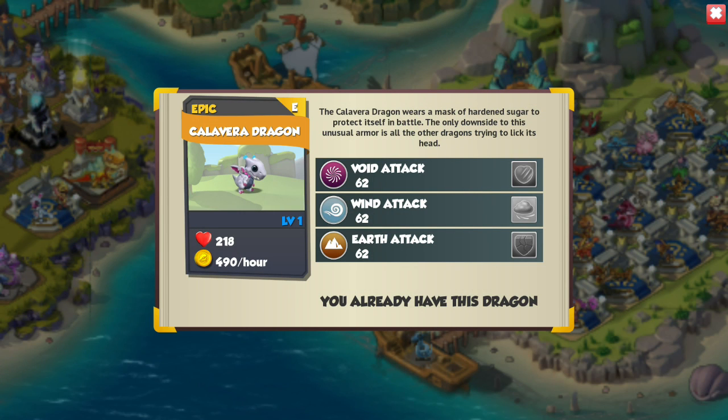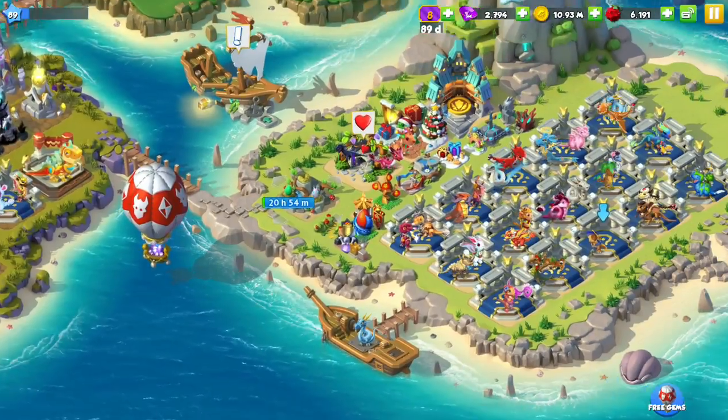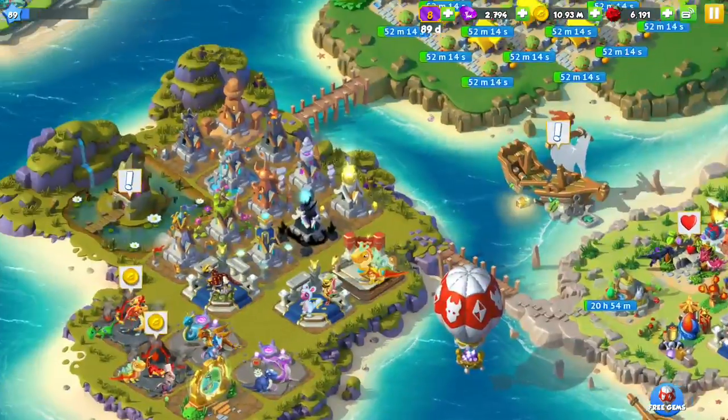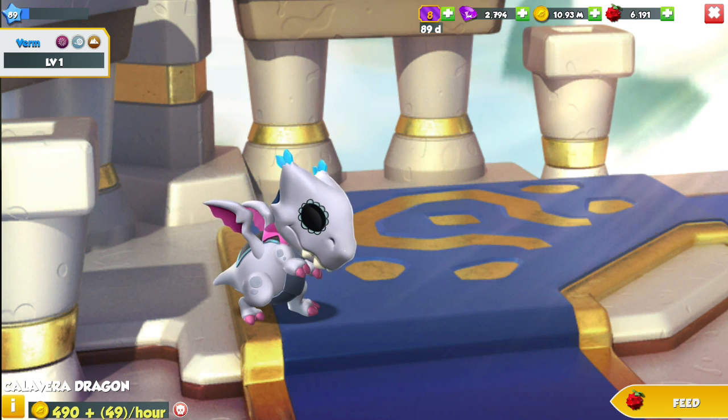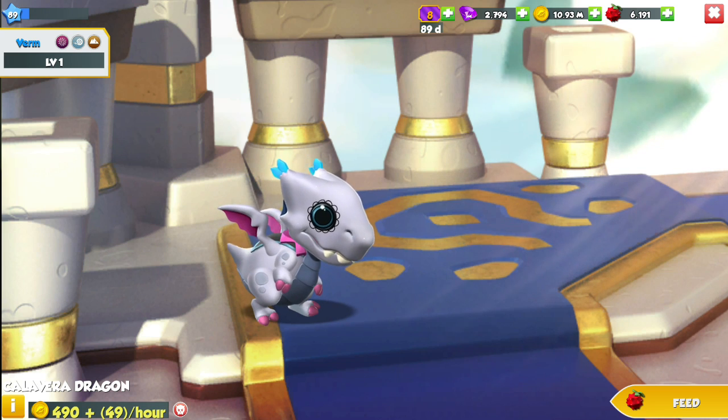The Calavera Dragon wears a mask of hardened sugar to protect itself in battle. The only downside to this unusual armor is all the other dragons trying to lick its head. Well, that makes sense if you create armor made out of sugar. Why would that be a good idea if you're fighting other dragons? They're just gonna eat you.